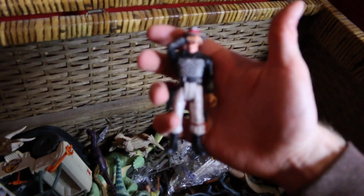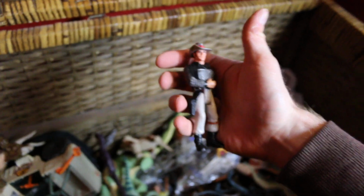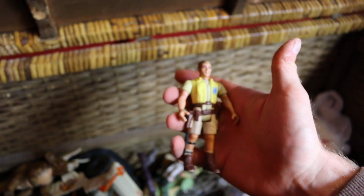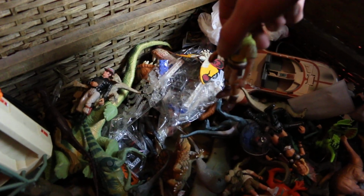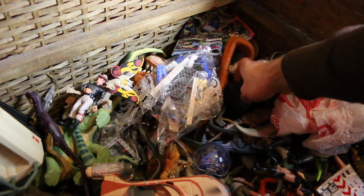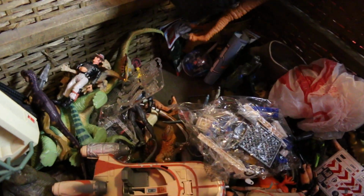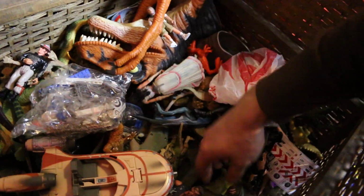I have some action figures. This guy was one of my favorites when I was a kid, 'cause he came with a bow and arrow, and it was actually functional. Here's Robert Muldoon. It doesn't really look much like him, but this is the original toy of him. Probably one of my favorite characters. I thought he was really cool, that guy. He's a tough guy, you know, and he was kind of in charge of the raptors and all that. He even tried to kill him.